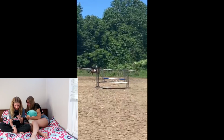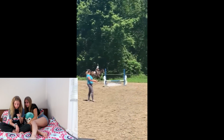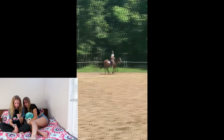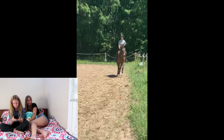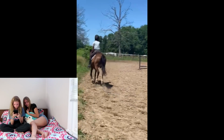You also have really steady hands. Yeah. I would say maybe grip on with your lower calf a little bit more. Okay, but that pony is so cute. I know. Your heels are really nice. Yes. Just grip on with your lower calves a bit more. But she can't also put her heel to the pony, like touching the pony's side or else spurs on.